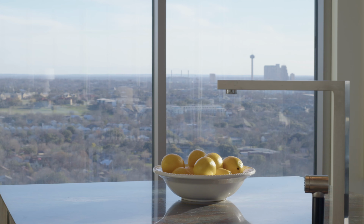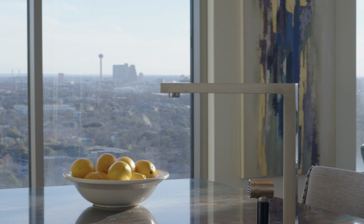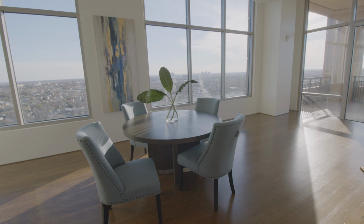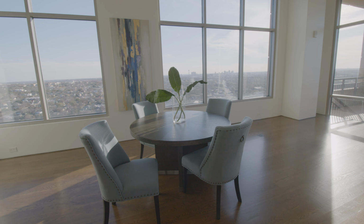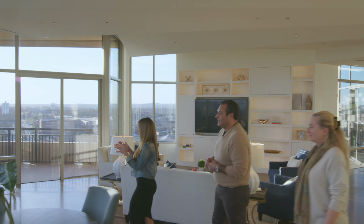Incredible, incredible. I love the clean, crisp lines. It's absolutely stunning. And I just can't get over the San Antonio skyline. Like, zero obstructions. I mean, straight to the Tower of the Americas. You can see the Alamo Dome. That's right. It's absolutely beautiful.